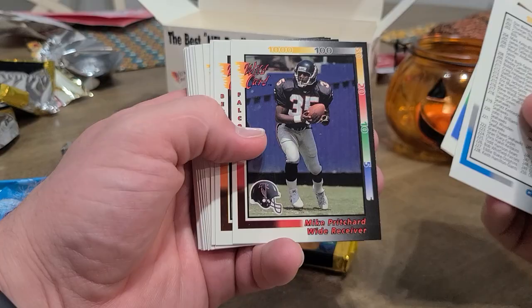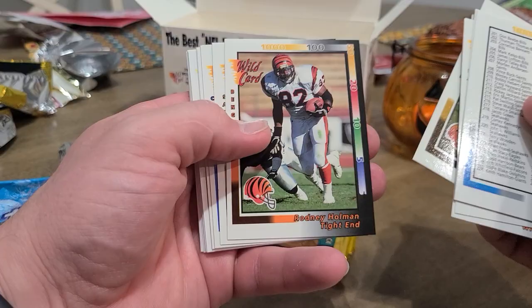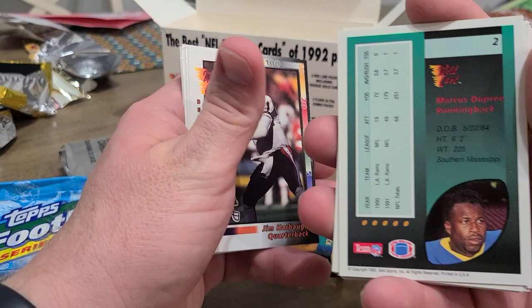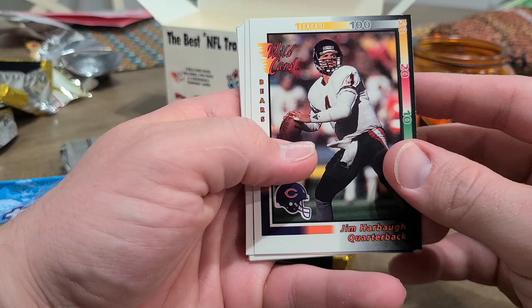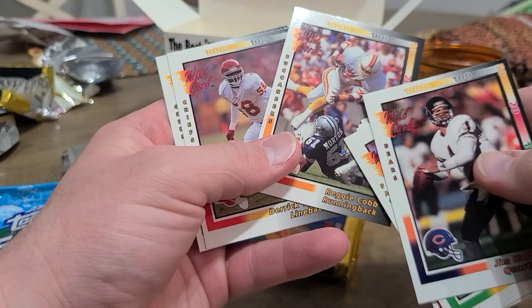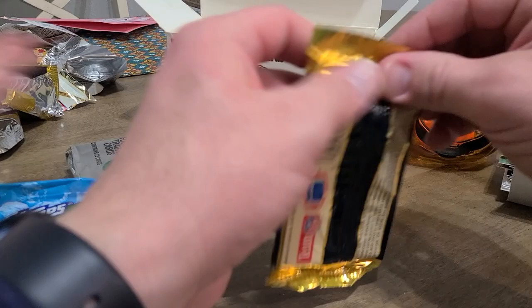Jacob Green, Mike Pritchard, Tim McGee, Pat Swilling, John L. Williams, Ricky Jackson, Rodney Holman, Bobby Hebert, John Hand or Joe Hand, what'd it say? John. Burt Grossman, Marcus Dupree, who I think's in a little bit of trouble with that thing that Brett Favre's in trouble for right now. He's involved in that, I think. Jim Harbaugh, Vinny Clark, Vinny Testaverde, Mark Carrier, Lewis Sharp, Charles Haley, Reggie Cobb, jumping over Ken Norton Jr., Derek Thomas, Tim Harris. It's now a Derek Thomas box. We got another Derek Thomas.